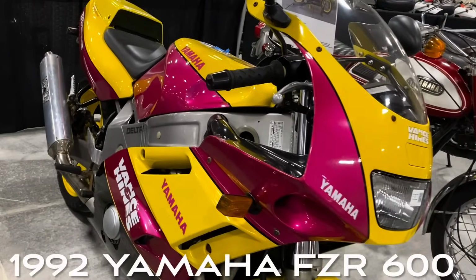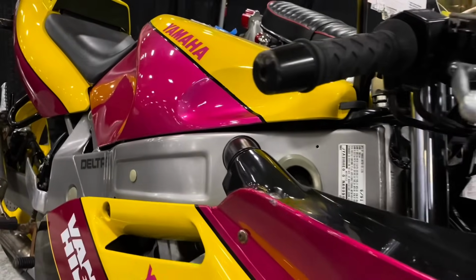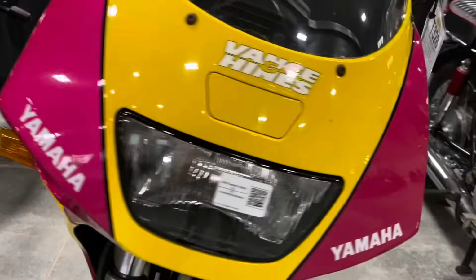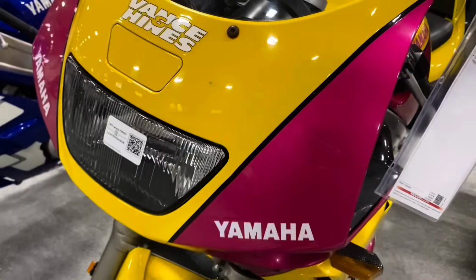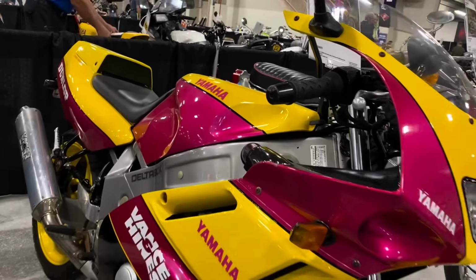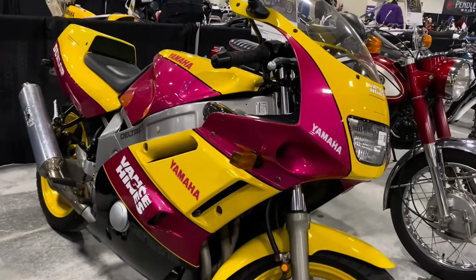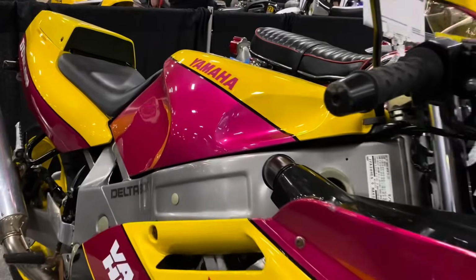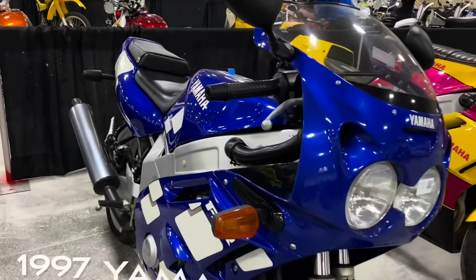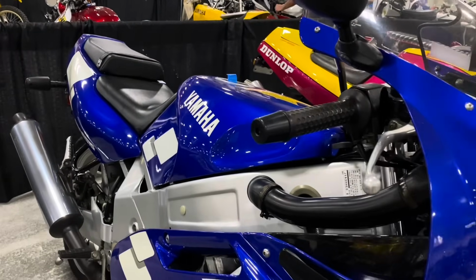This has to be one of the cleanest and most identifiable Vance Hines road racing bikes out there. 1992 Yamaha FZR 600 RD. Only 600 of these ever produced. Double overhead cam, inline 4-cylinder, and that livery, that branding, that is something that we got to tip our cap to Vance Hines with. They've always just been great at that. There's no mistaking a Team Vance Hines race bike, that's for sure. Looks great. What the street edition looked like 5 years later, 1997 Yamaha FZR 600R.